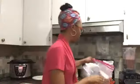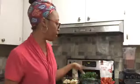But what I do is, I buy these Ziploc bags, and I add my fruit and vegetables in it, and they pre-make however they want their smoothies to be. And then they just grab the bag and just make it. Just pull it out and just make it. And so that's how we do it.